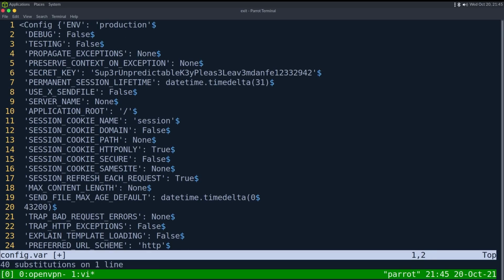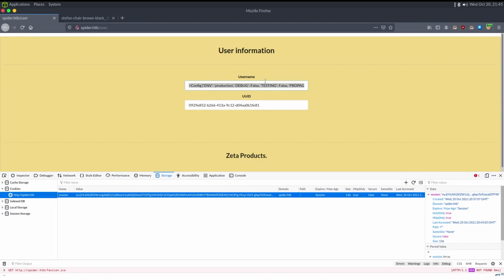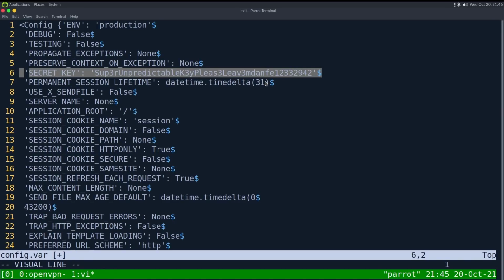So let's see. Environment is production. Debug mode is turned off. We have a secret key, so we should be able to sign cookies at this point, which could be good. Now, the issue I have right now is my first thought is, oh, great, I can sign a cookie, which means I should be able to edit my username to make an SSTI longer than 10 characters. But again, the username is not in my cookie, so I can't really do that.